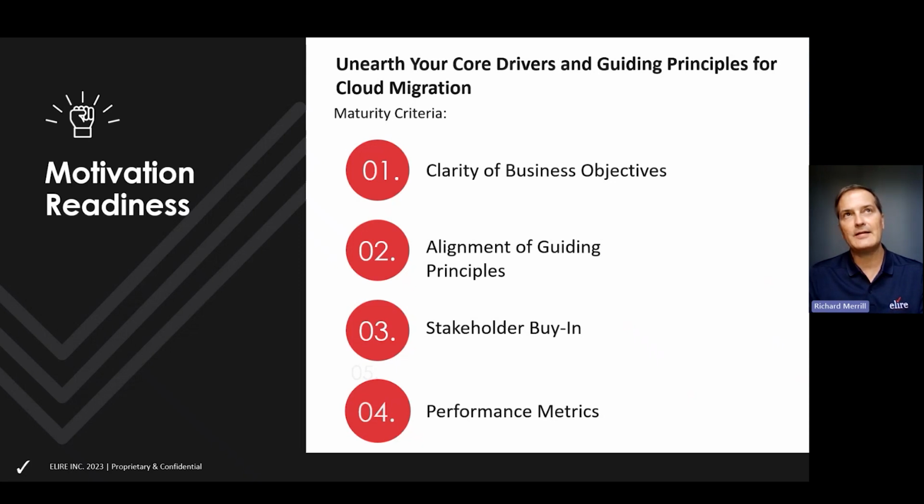And in some organizations, it might be cost savings. In other organizations, it might be trying to have access to more agile technology that can be updated on a more frequent basis. But whatever those objectives, we want to make sure that they're understood, documented, communicated. The second item is alignment of guiding principles. And I like to think of guiding principles as those things that help you stay within the guide rails of a successful project.